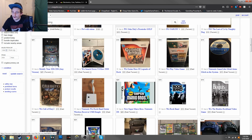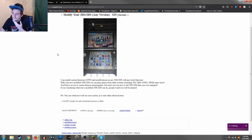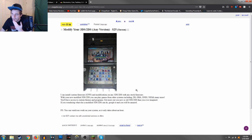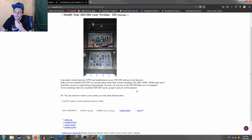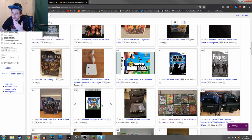Modify. So somebody's charging you. What are they doing here? Like custom firmware, so you can play older games, I guess. So you can start putting emulators on there. That's interesting. I wonder how they're doing it. I know it's probably just a simple plug into your PC type system, but I'd be really interested to look into it. I can't imagine spending $25 for that though.